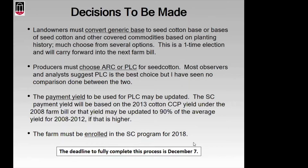So, what are the decisions that have to be made? You got to decide what you're going to do with generic base. You got to choose ARC or PLC. You got to update your payment yields if you can. And then lastly, the farm's actually got to be enrolled in the program. That's 4 things. Okay. And the bar down here at the bottom is kind of blocking that last block down there. But the deadline to do all this is December 7th. Okay, December 7th.